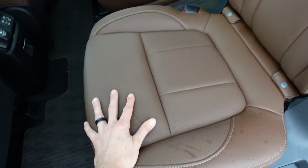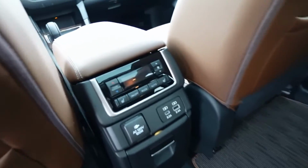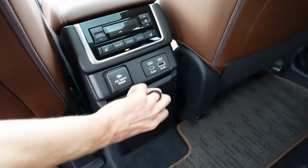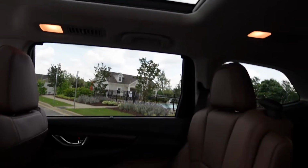And you got all the nice materials with the perforations throughout the center, and then they are captain chairs with adjustable armrests. You're going to see climate controls back here for those seats with heated seats, different plugs. You can open that up for your 2 cup holders down below. And then up in the ceiling, you have grab handles along with those air vents.